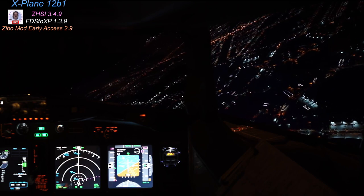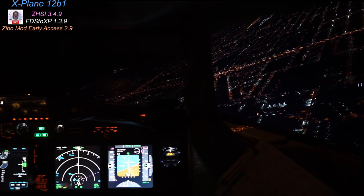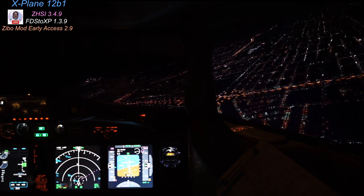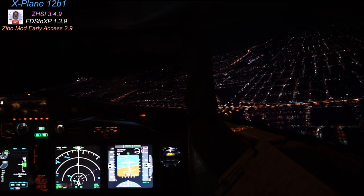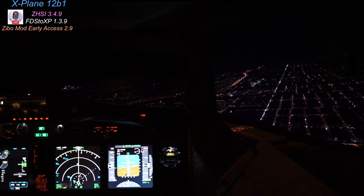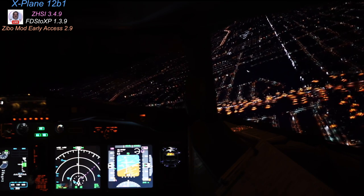Alright, that white up top there is probably the Hollywood sign, I would think. And that's no big deal. Stutters going on there.